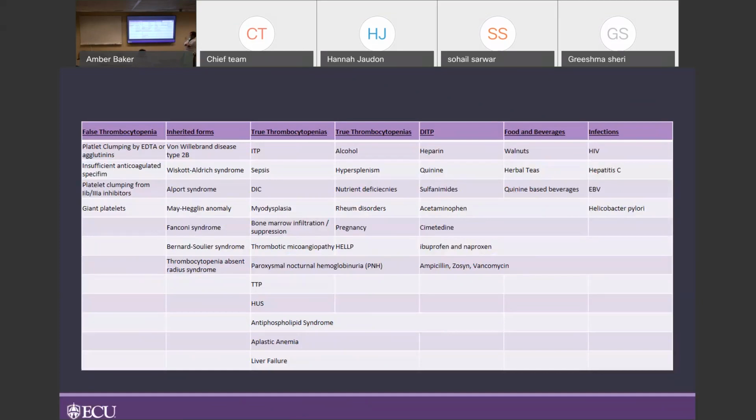Drug-induced, so some of the big drugs you'll see, heparin's obviously a big one. Sulfonamides, quinine, ibuprofen and naproxen. Antibiotics are another big one. And then your anti-seizure medications are going to be big too. Apparently walnuts and herbal teas can do this too. I've never diagnosed someone with thrombocytopenia secondary to walnuts, but it's listed for completeness' sake. And then infections. The big ones are going to be EBV, hepatitis, HIV, and then H. pylori are going to be the big ones you think about.